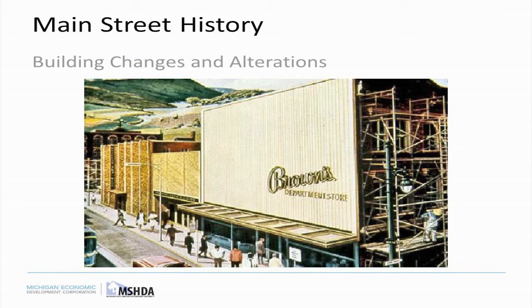So that created a lot of building changes and alterations to our buildings because people who own the buildings and businesses downtown looked around, saw the stores leaving to go to the malls, which left them with empty stores and empty buildings, and they panicked. They're trying to figure out what to do to keep people downtown, to keep them from moving out to the mall. So several building changes and alterations occurred.